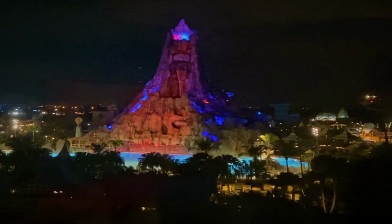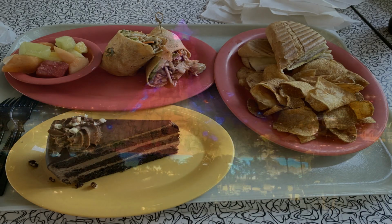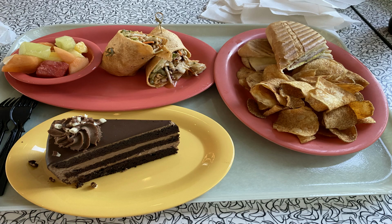We have a room review already of the Volcano Bay. You can check that out. The link will be posted in this video, but this is the full tour of the resort. Hope you guys like it.